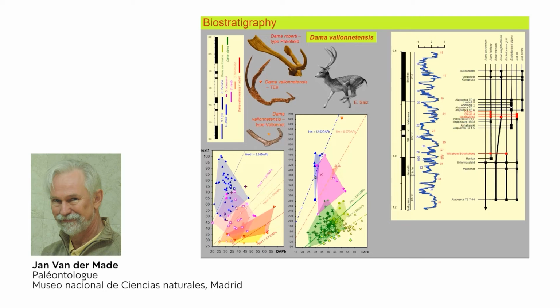Now, we've got this one in TE9, a complete antler, though deformed, and actually very similar to Dama roberti from Wakefield. Now, this is an antler which becomes very flattened here, and then I think there's at the beginning of 2 big tines, but we don't know. It has been proposed that this is the beginning of the palmate there. I don't think so. I think this is a reduction of the tines.